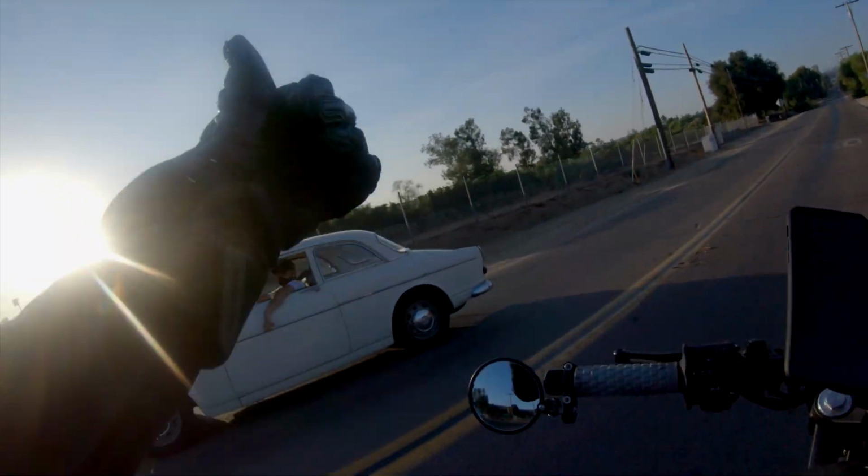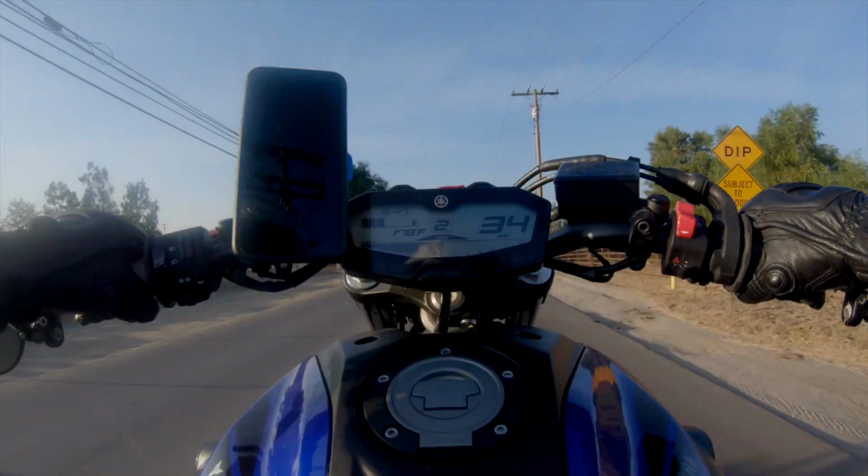Whoa, look at that old Volvo. Nice. That's cool. Whoa!